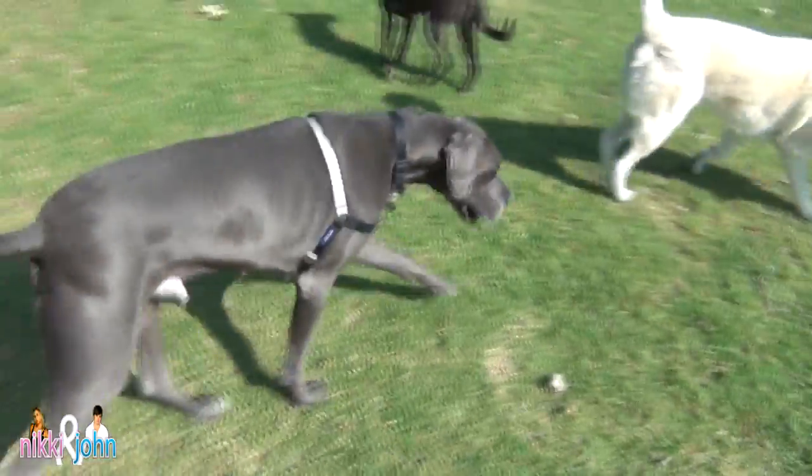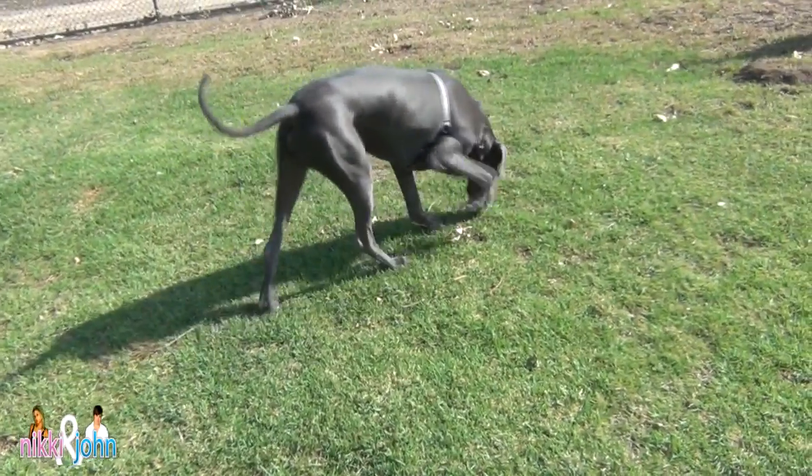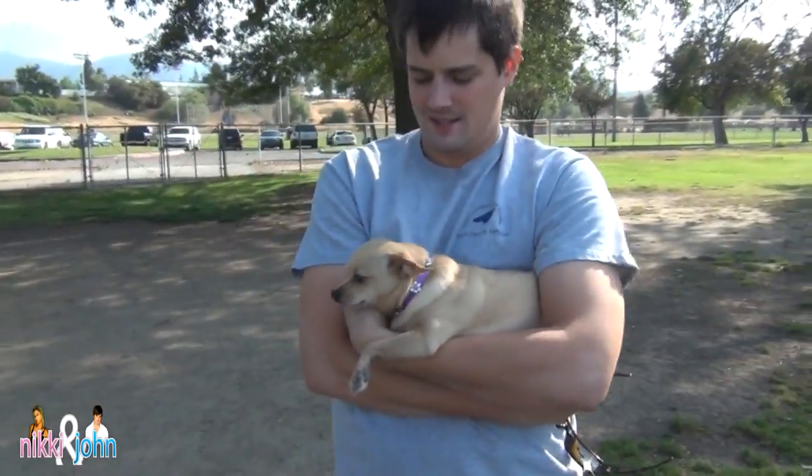Look at this gorgeous Great Dane. Oh, she's following Nobes, or he. John had to pick up Lola. I think she's had enough. The Great Dane started sniffing her, and she was like, okay, I'd snap at you, but you're a little too big to bite, so, okay, do whatever you want. And then she just walked over to John like, help me.